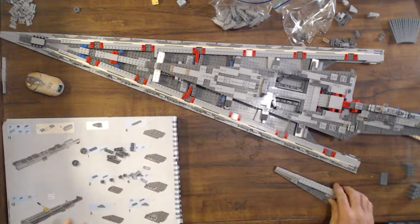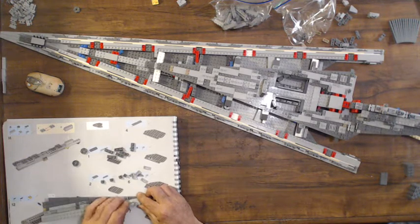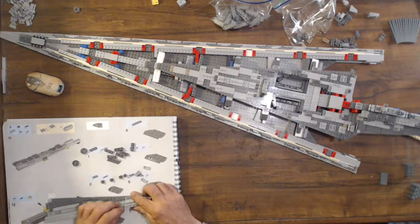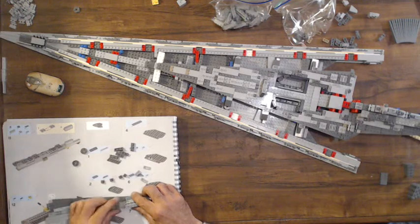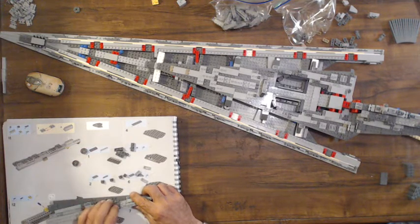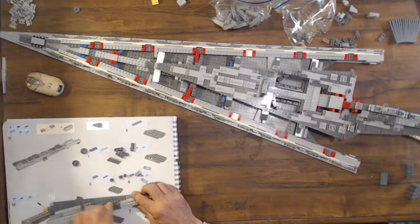Sorry if you can't see exactly what I'm doing, but if you saw the other one up close, then it's nothing different. Nothing different at all. Just a different way of putting it together because it's facing a different direction than the other one. But it gives you a little bit of different perspective of looking at it.